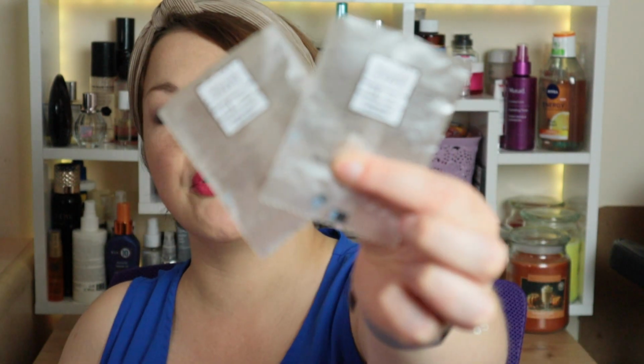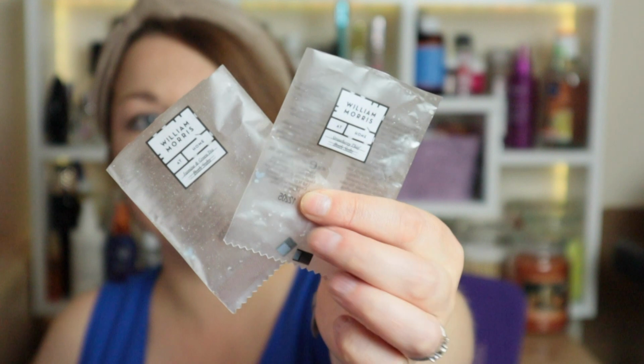A couple of William Morris Escapee packets here. These were bath salts, and we've got the jasmine and green tea and the strawberry thief bath salts. Again, fragrance wise, nothing super special, but I actually quite liked using the bath salts. They did leave my skin feeling quite nice and soft. I quite liked using those. It's just the other things that I wasn't overly fussed about. But these were alright.